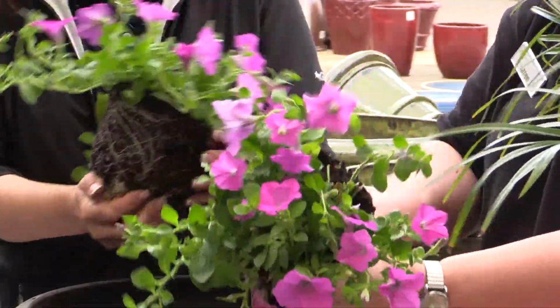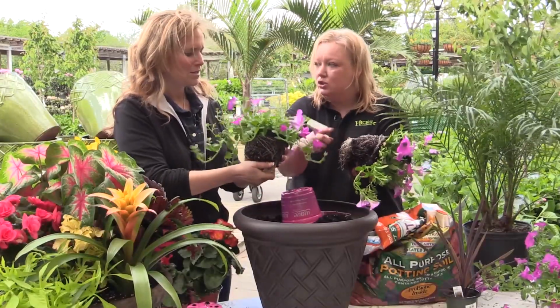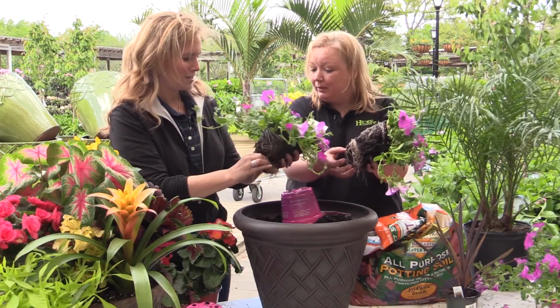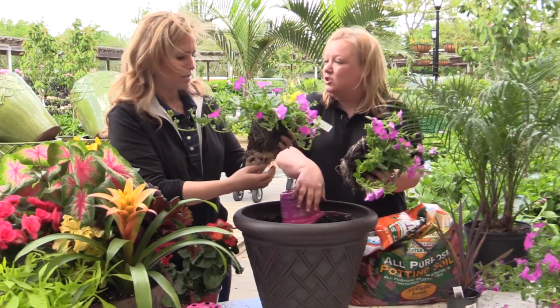What you want to tell the plant is that it's no longer in a pot, so the roots don't need to keep going in circles. So by just breaking them up a little bit, cracking the roots, the roots have been activated, and now they're going to grow into the soil.